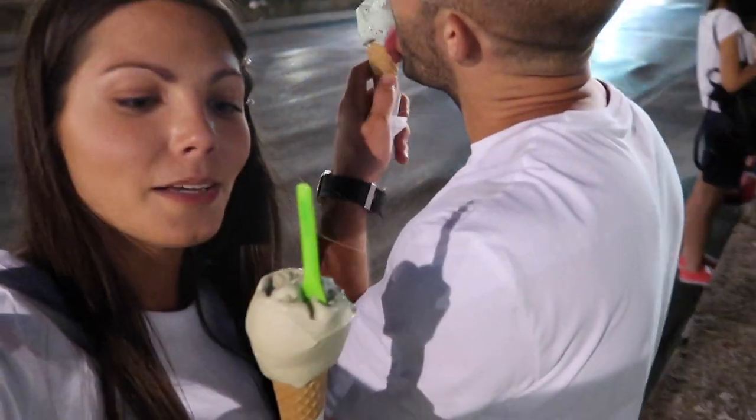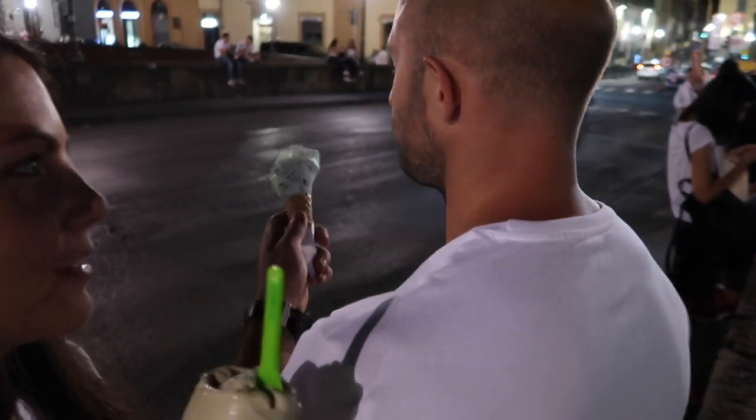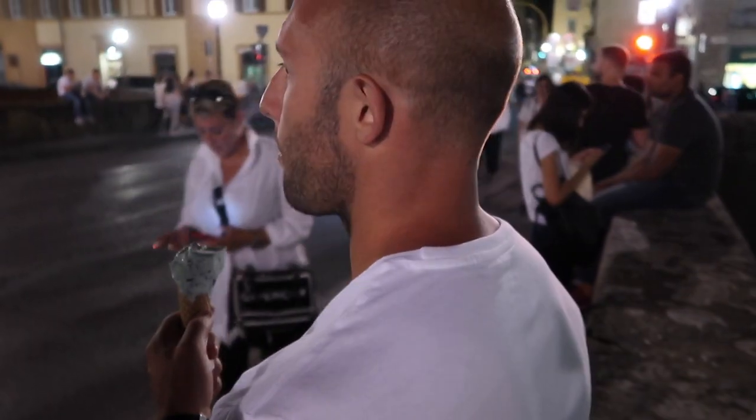Just got some gelato at La Carraia, which I walked by the bridge accidentally and we had to walk all the way back. We walked to the wrong bridge because she thought it was the wrong bridge. Someone was not impressed. What flavor did you get? Mint. And I got pistachio. And it's delicious. Isn't it?